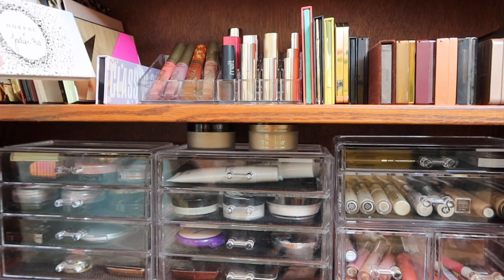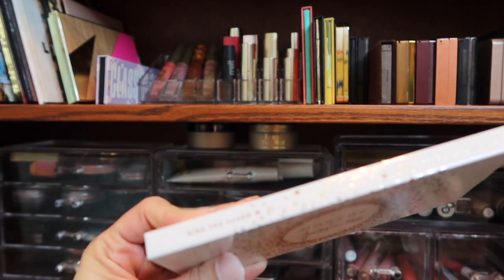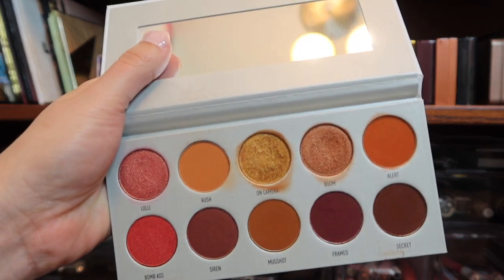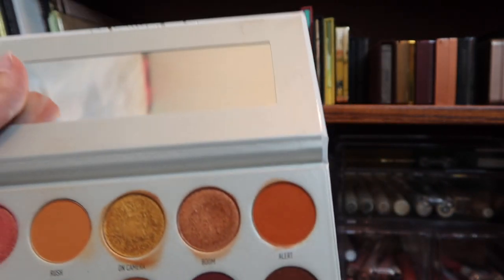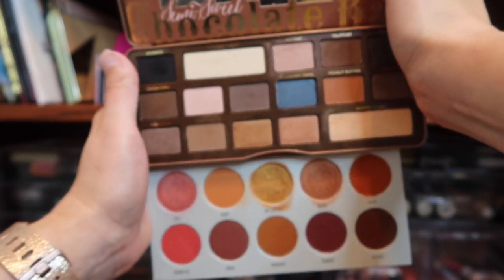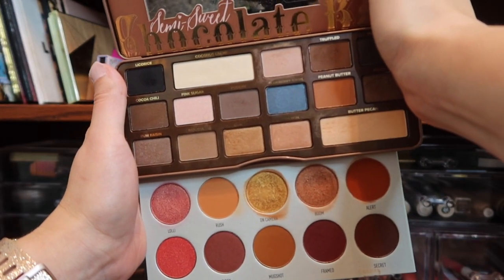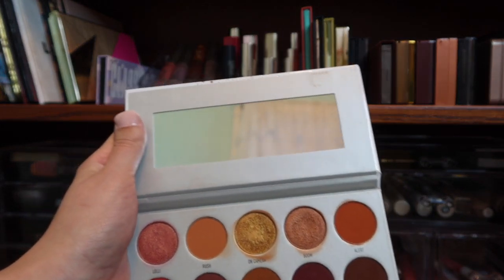But what I wanted to pick out here was a classic. This is the Jaclyn Hill palette, and this one is in Ring the Alarm. And it looks like this. I think this will pair really nicely with the Too Faced Semi-Sweet Chocolate Bar that we are picking for the week. I think they're very complementary tones. And honestly, you can make the Ring the Alarm work as a one and done palette, but it's not a great one and done palette.